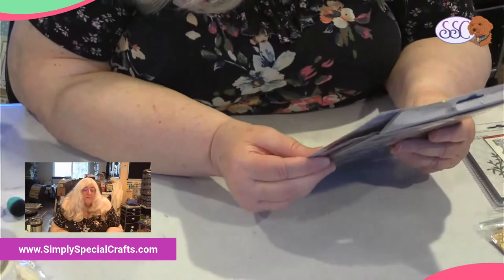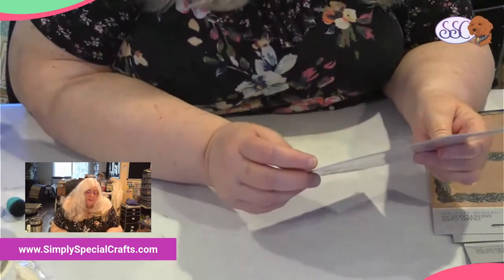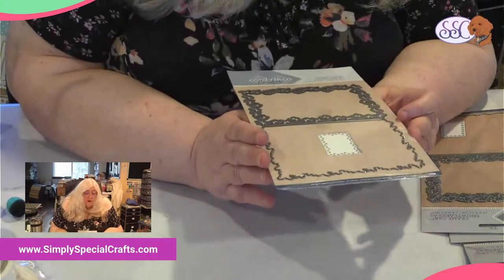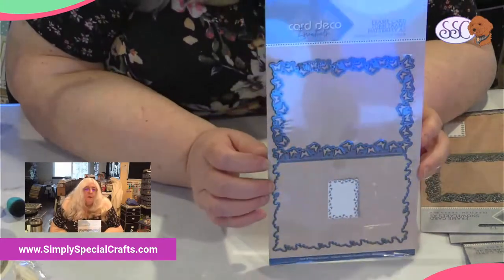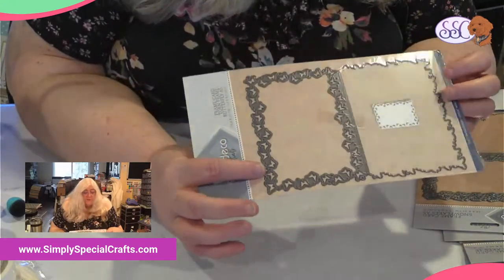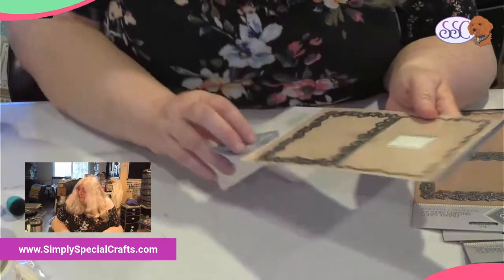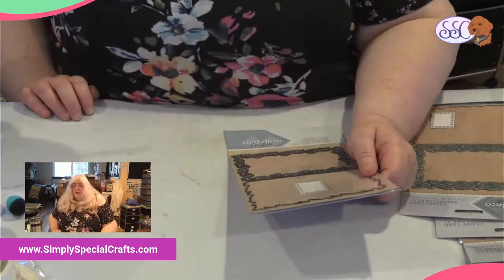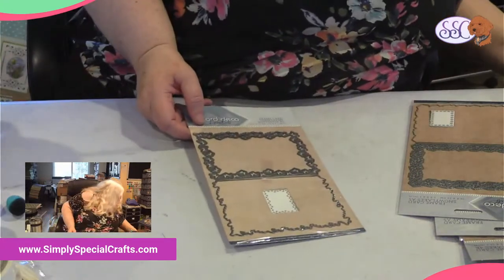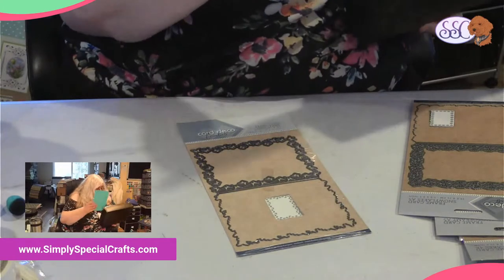Okay, we have some new deco frames. I love these. I'm so excited about these. Now, these deco frames, this cuts out your whole card base front. In fact, let me hold it this way, because this is our card front. This is our card back. We run this. Now, you do have to have a machine that's wide enough to take that.